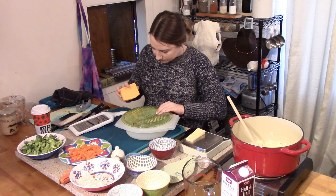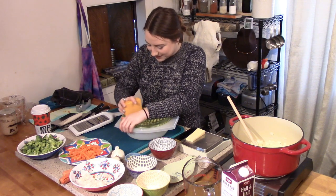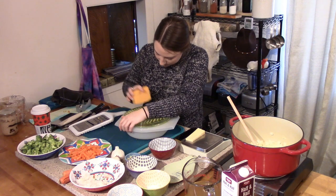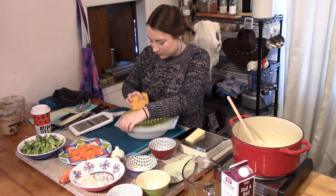That's what people buy, I think, the grated cheese in the bag. You buy that for quesadillas. Yeah. But you know what you can do? You could buy cheese and grate it and Ziploc it for your quesadilla and it tastes better.